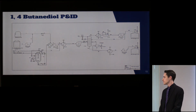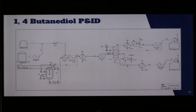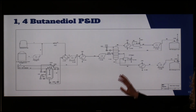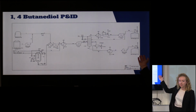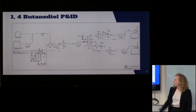So as Joe said, we have a two-step process. This P&ID features the first reaction, which is the production of 1,4-butanediol. We take our feed of biosuccinic acid and feed it to our hydrogenation reactor. This reactor features a recycle loop to maximize conversion. The product is then fed to our separations unit, where we have our tetrahydrofuran waste and then our product of 1,4-butanediol, which is in storage.